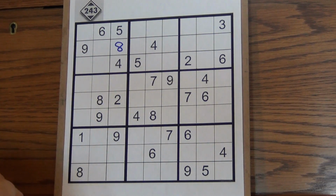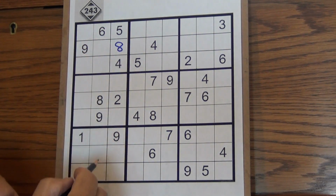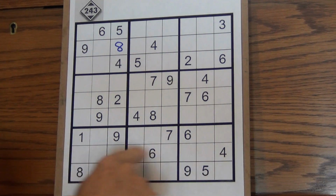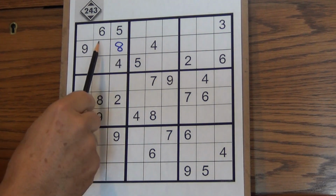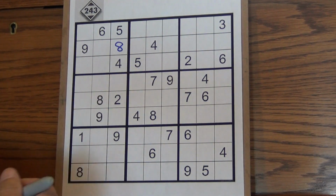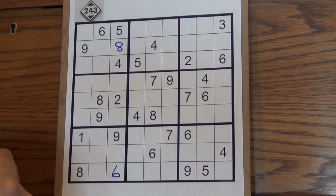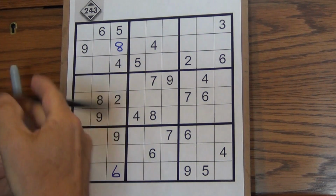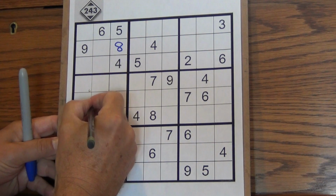Let's see, 7, no 7s. 6, 6, 6, okay. We have a 6 on the top, a 6 in the middle. One of these two has to be a 6. It can't be this one, so it must be that one. So here's a 6. And now we have 6, 6. One of these is a 6. I can't tell which one, but it's either going to be this one or this one.